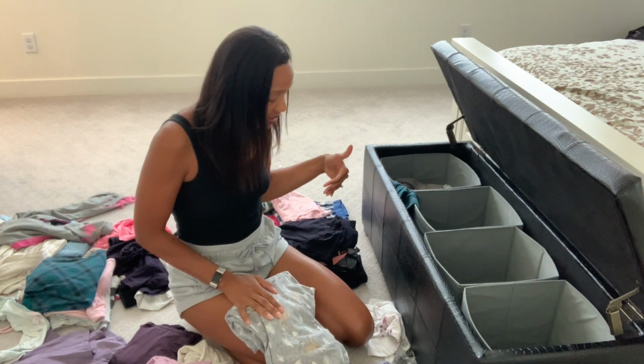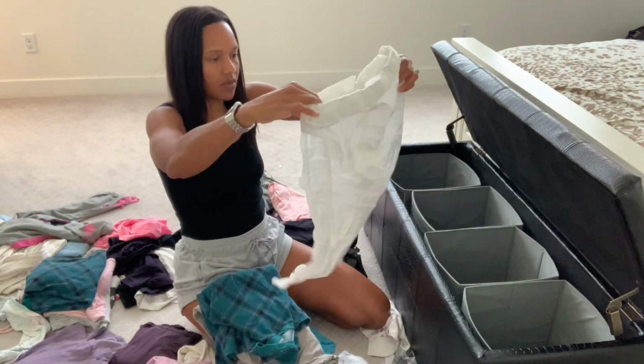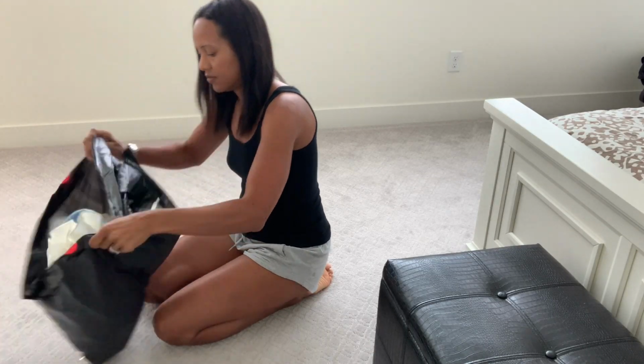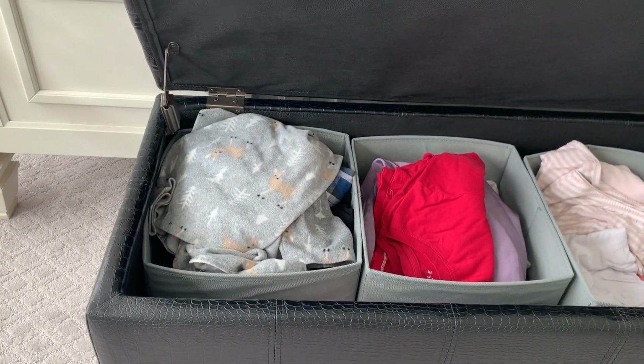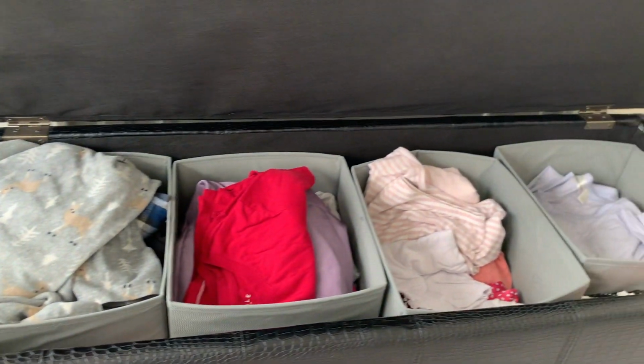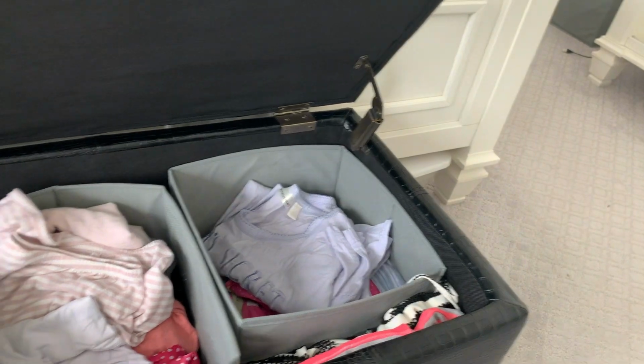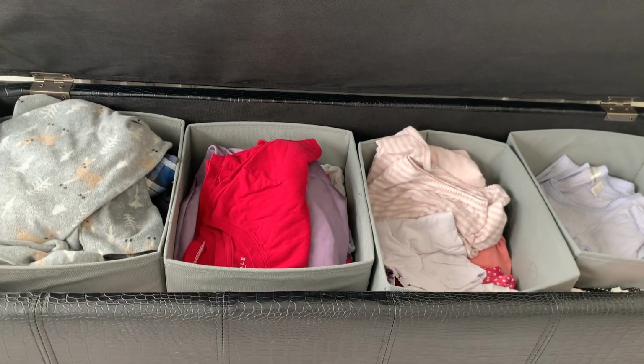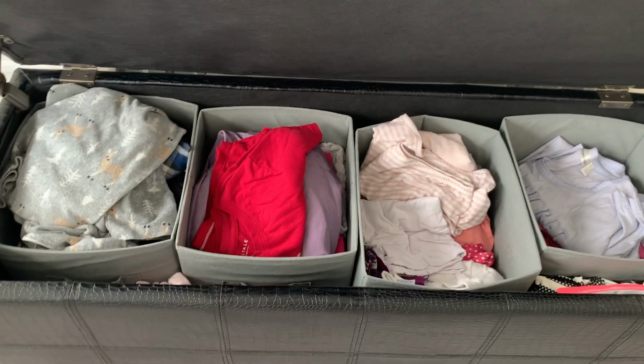Also, I've gotten new pajamas that I really like. There's no reason to hold on to these old ones that I'm not wearing and that I'm not even sure if I really like anymore. So this isn't perfect, but you know, it works okay. And I got rid of a bunch of pajamas, so it's a little bit less packed and cluttered in there.